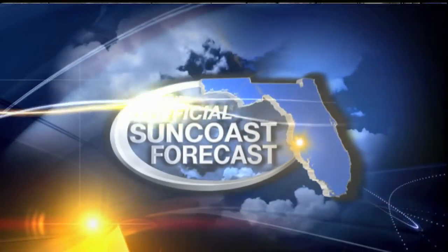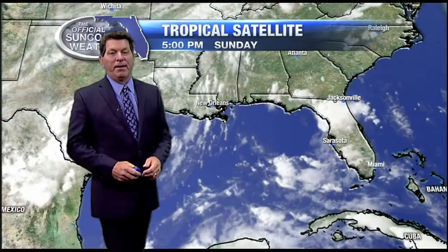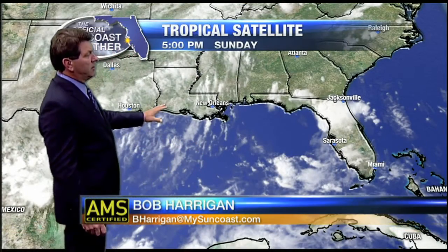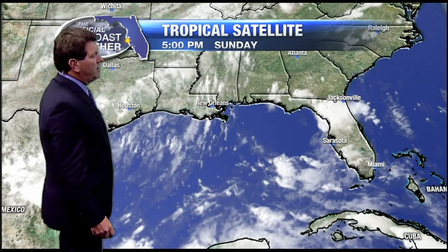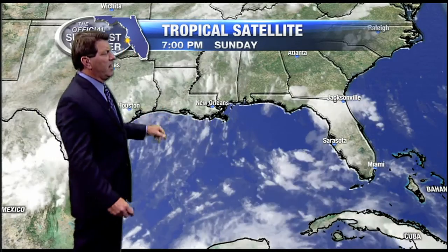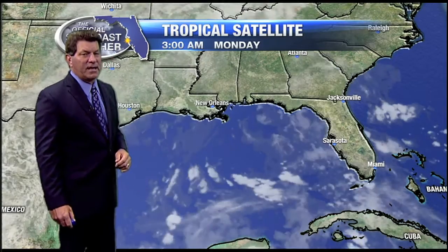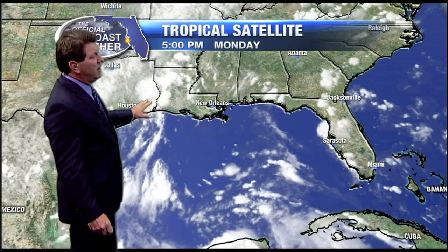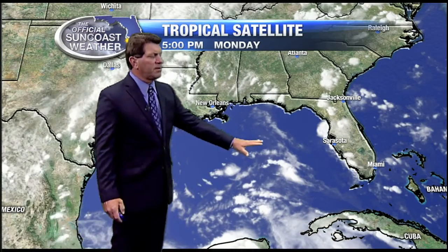And now let's head over to Bob and get a check on our forecast. Well, right now, that low pressure area that dumped that heavy amount of rainfall, historic amounts across parts of Louisiana, has now been absorbed by this frontal system for the most part. There's a couple of areas of low pressure, but nothing like that stagnant area of low pressure that kind of sat over Louisiana on Thursday, Friday, and Saturday. There's still some pretty heavy weather there, but not nearly as much as they've seen.